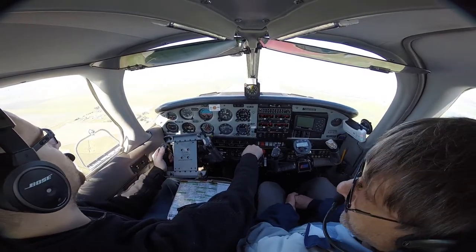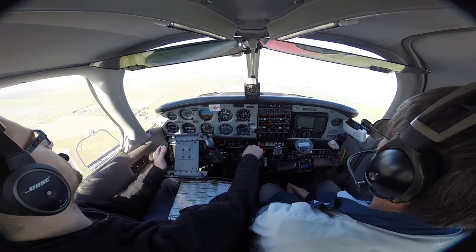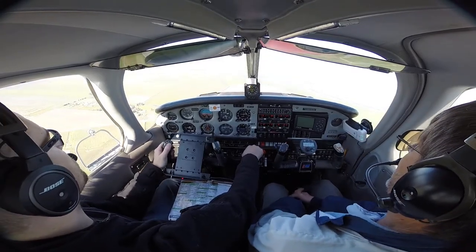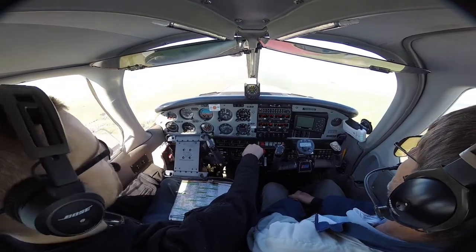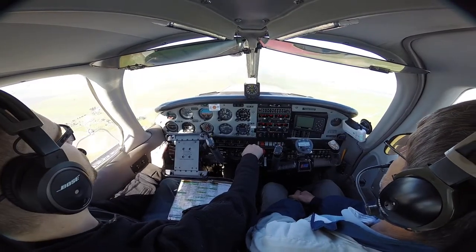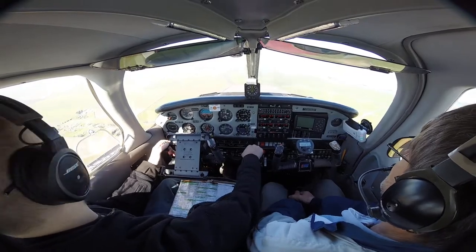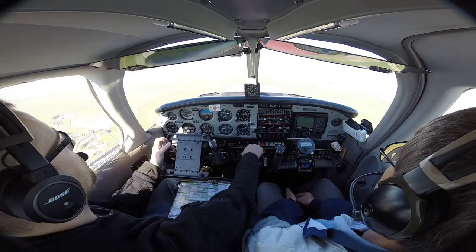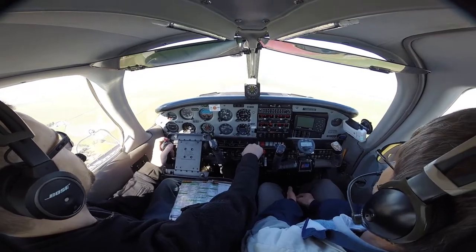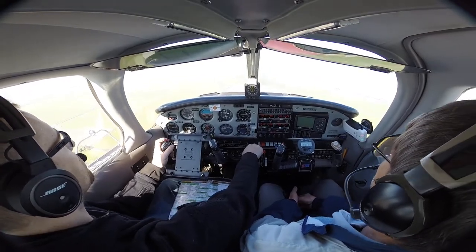There's what looks like an ag plane straight off our nose. They're doing. Yep. Doing agricultural stuff. But what's notable about ag planes? They don't have radios, or they often don't have radios, or the guy can't even spell radio.